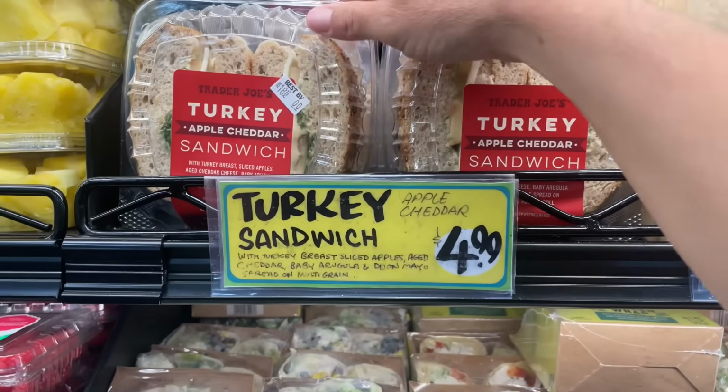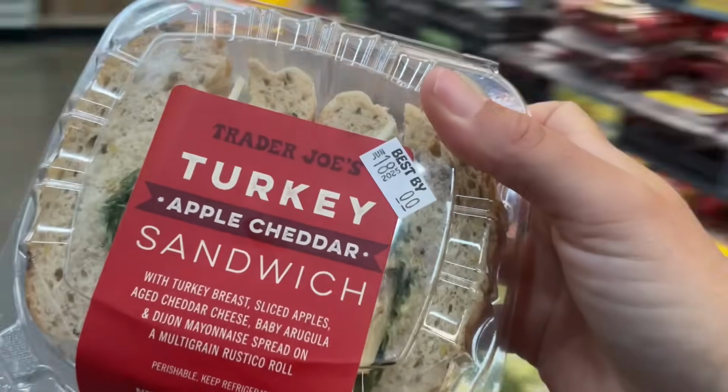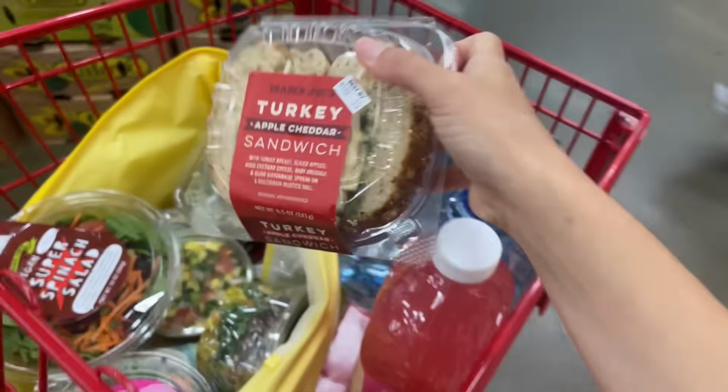And this turkey sandwich is apple and cheddar for $4.99. I bet my husband will really enjoy this, so I'm gonna get that for him.